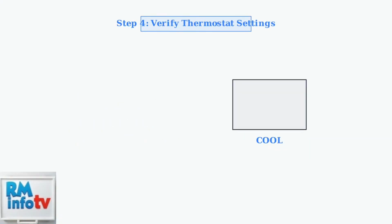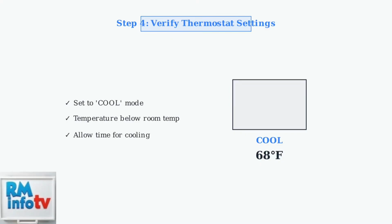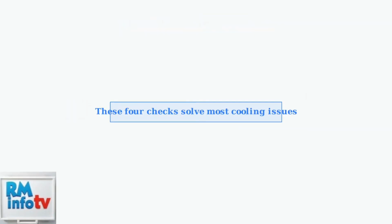Finally, verify your thermostat settings. Ensure the unit is set to cool mode and the temperature is set lower than your current room temperature. Give the unit time to reach the desired temperature after making adjustments. These 4 essential checks address the most common reasons why portable air conditioners stop blowing cold air. Most cooling problems can be resolved with these simple troubleshooting steps.